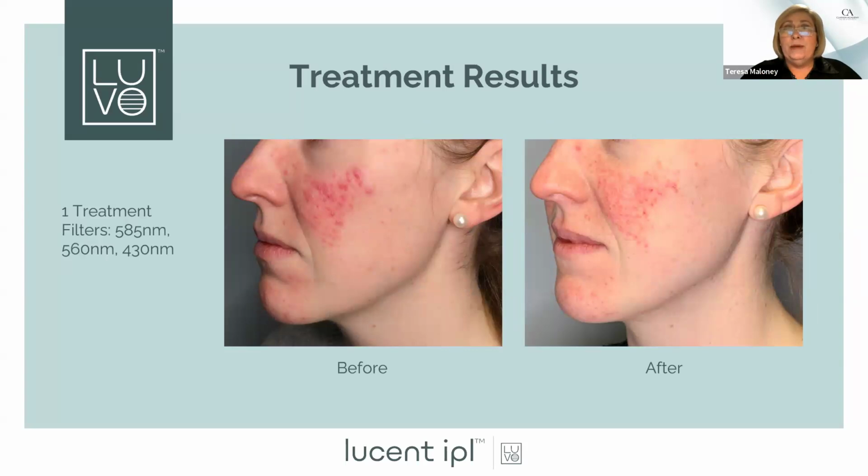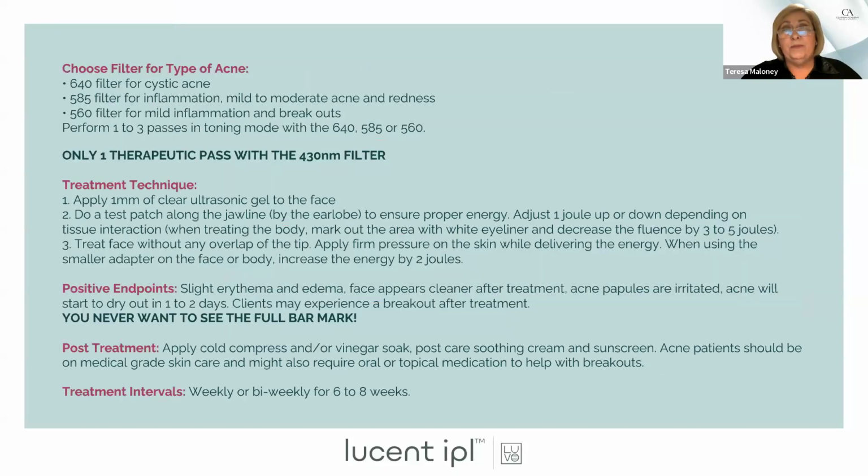I mean, this is one treatment, but you can see here already what it's done for the inflammation and the redness of covering. And now she can cover this with her minerals better as well. But that raw look starts to disappear when you do stuff like this. So you get some really nice results with it.